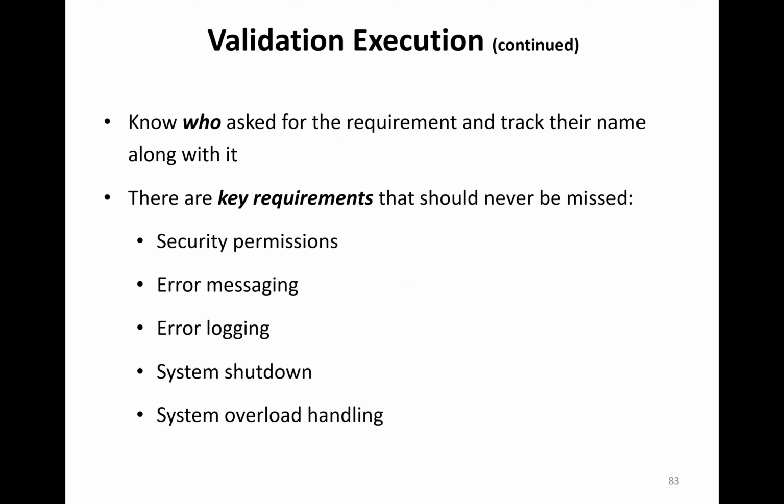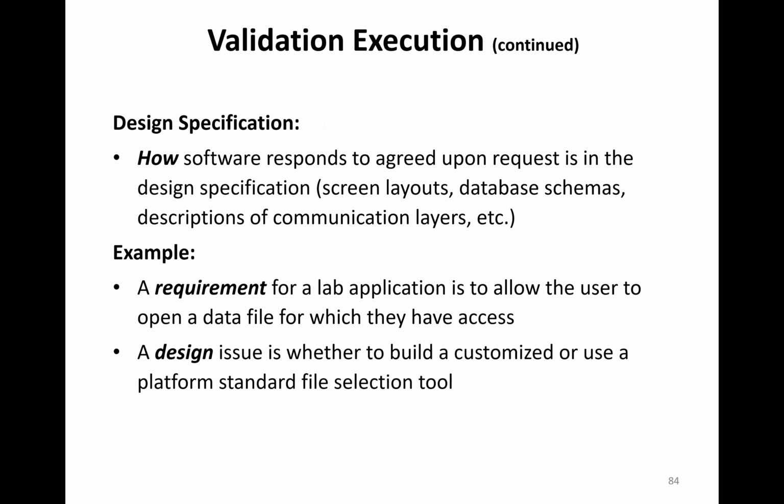It's good to know who asked for a requirement because you know how to put it in context later on if there's a question. And there are key requirements that have been subject of FDA inspections recently: security permissions, error messaging and logging, system shutdown, and overload handling. And these should be tested during validation.